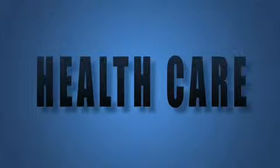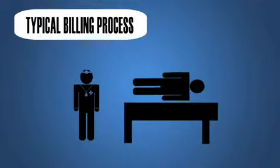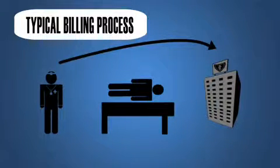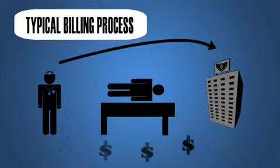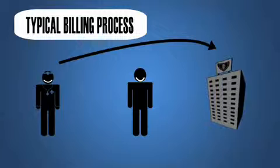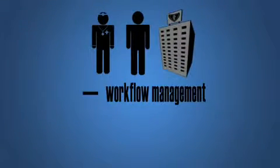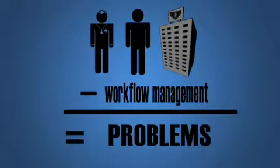Healthcare. Ideally, here's how a typical billing process would work at your average doctor's office. The doctor here provides a medical service to a patient. The doctor sends off the necessary paperwork to the insurance company. In turn, the insurance company receives the paperwork and sends payment back to the doctor. The doctor has the money, the patient is feeling better, and everyone is happy. A smooth, easy process, right? Potentially, but without proper workflow management, things can go very bad, very quickly.